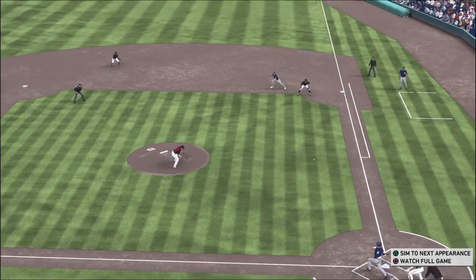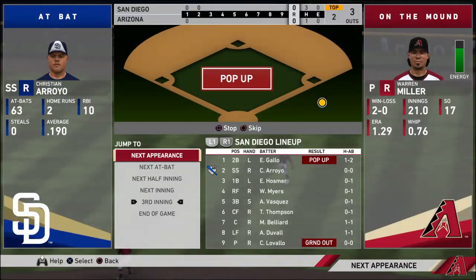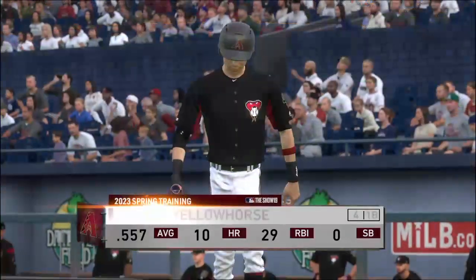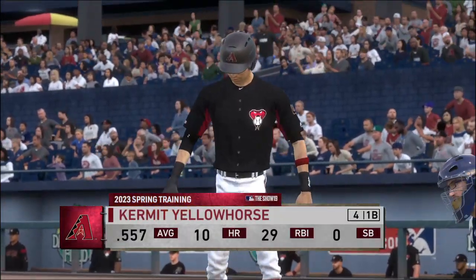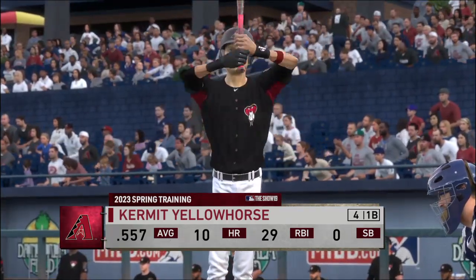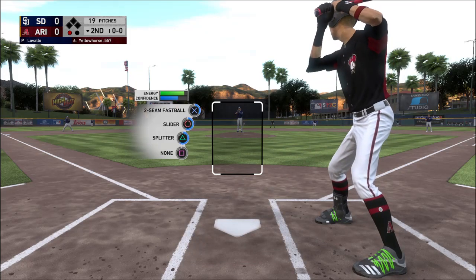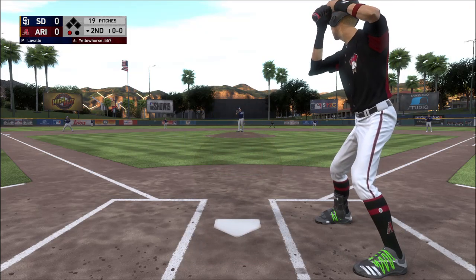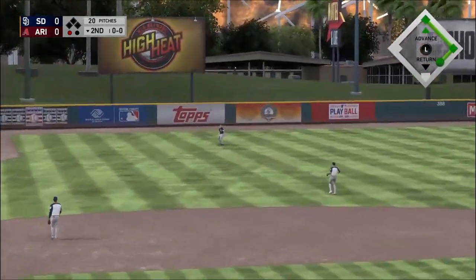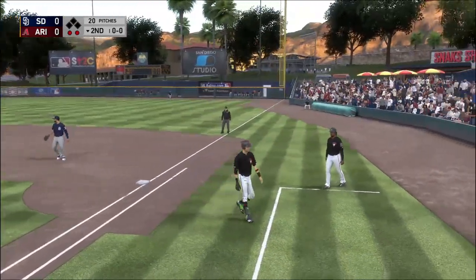A lot of traffic on the base paths. First and second with one out. I know you're looking for a double play ball. Ready now, Kermit Yellow Horse, as he'll get his first opportunity in this one. Kermit Yellow Horse. First delivery to him on the way. Line drive to left, but pretty much right at the left fielder as he takes it in for the second out.